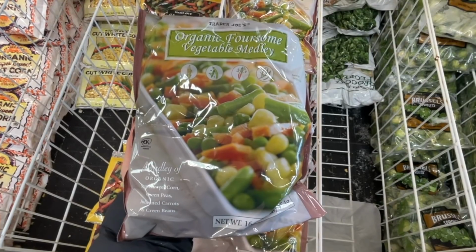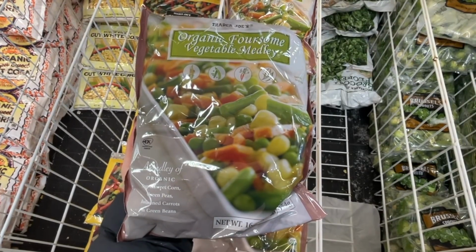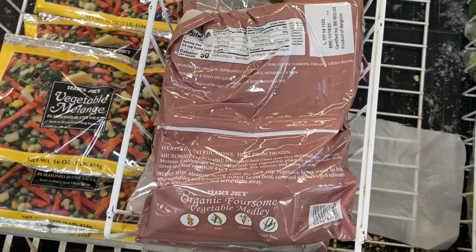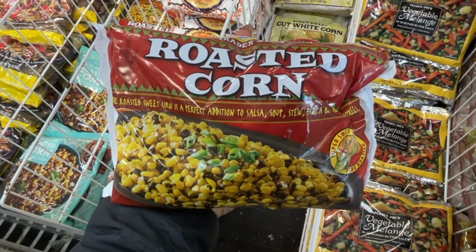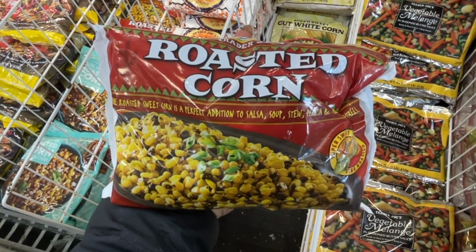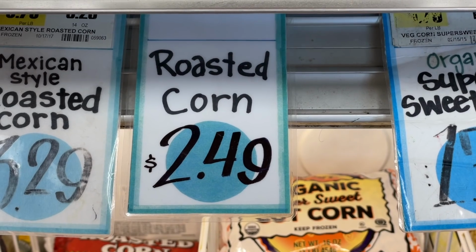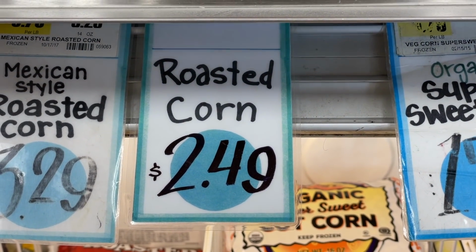I also found this organic foursome vegetable medley, which is great because usually these vegetable medleys have things added to them, but this one contained corn, carrots, green beans, and peas, and didn't have anything else added. Also, the roasted corn from Trader Joe's is a must. It tastes so much better than any other normal frozen corn. It just has a totally different flavor to it, for $2.49.